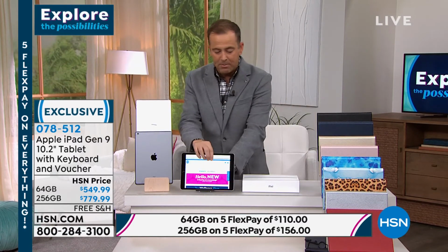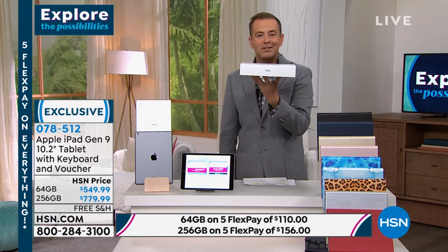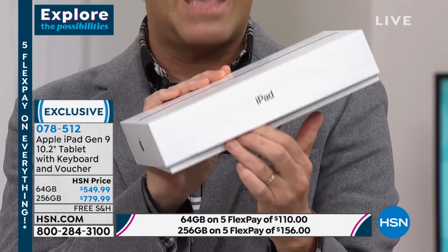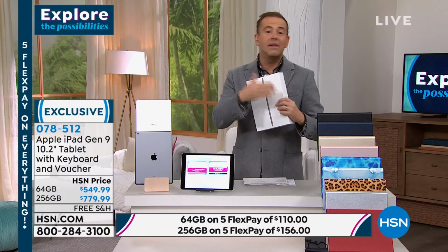When you buy an Apple product from Apple, it comes in a box that looks like this, and when you buy an Apple product from HSN, it comes in an Apple box that looks exactly the same. When you open this and break the seal on this, you can take this out and try it. If you don't love it, you've got 30 days. Apple gives you 14 days.